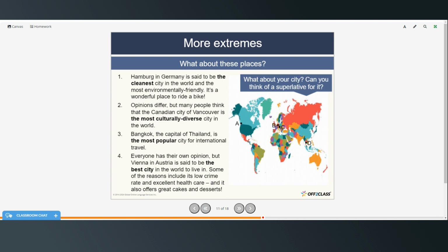Everyone has their own opinion, but Vienna in Austria is said to be the best city in the world to live in. Some of the reasons include its low crime rate and excellent health care, and it also offers great cakes and desserts.